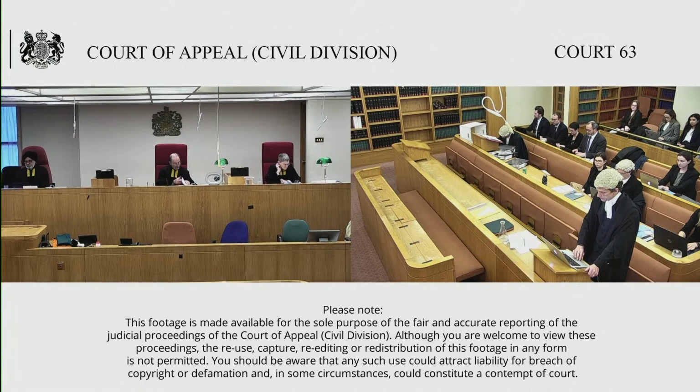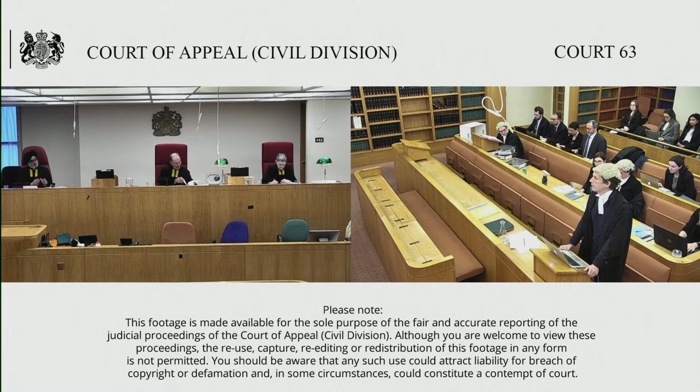And then at 62, my learned friend relies on the penultimate paragraph there, which is where we see the origin of the policy to use blister paving at all.